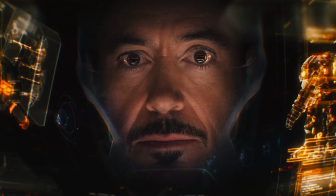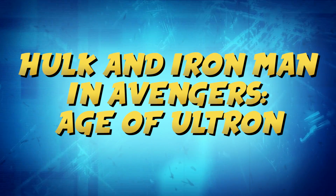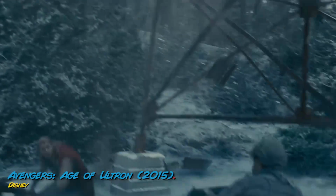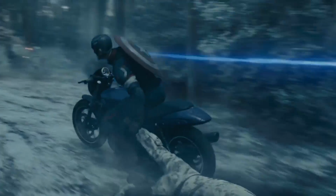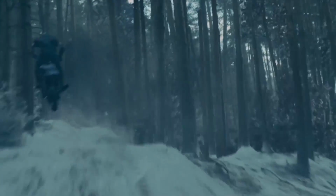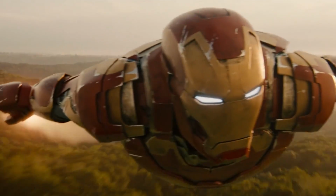Hulk and Iron Man in Avengers: Age of Ultron. Another film that's been even more expensive than the first Avengers film is, of course, its sequel. So naturally, one of the most memorable scenes from this ridiculously expensive movie is bound to make the list. It has to be one of the biggest, most memorable sequences in the MCU to date.